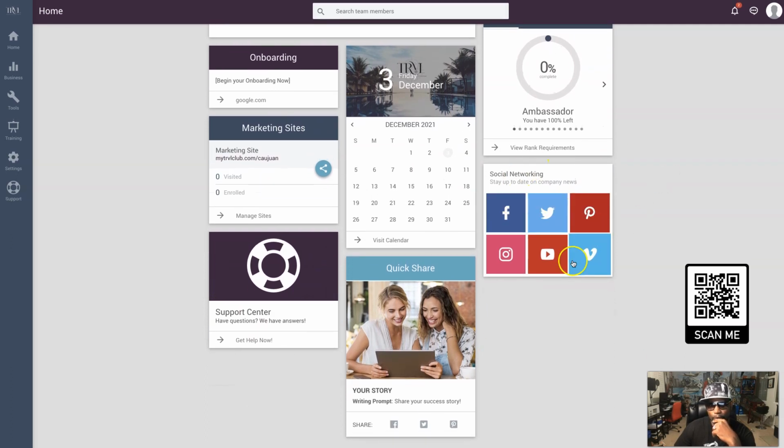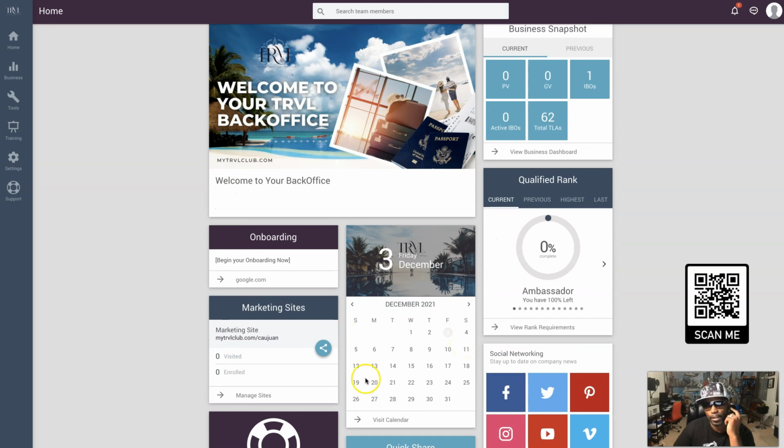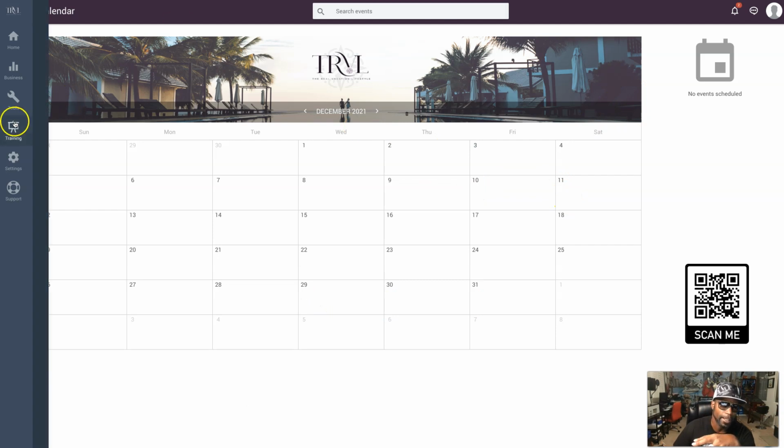You got all these social networks right here that you can access right away, easy. You can share your stories right here on Facebook, Twitter, and stuff. And when they have the dates, right? So right here, you see the calendar. They're going to have dates of things like when we do our first trip, our corporate events, things like that. And they'll all be right here in real time. And that way you'll always have access to it.